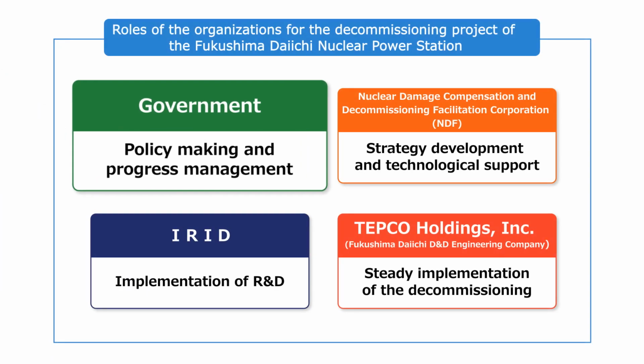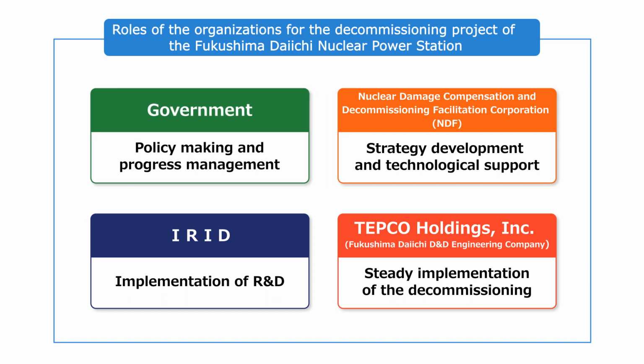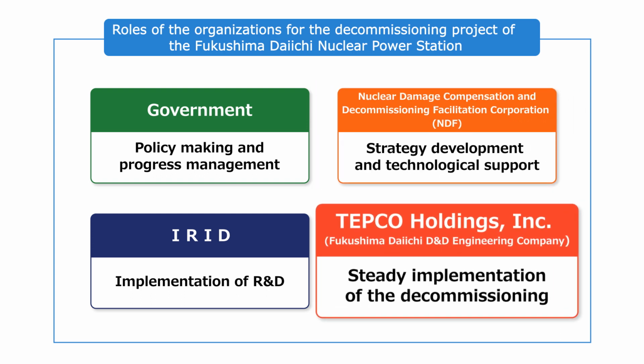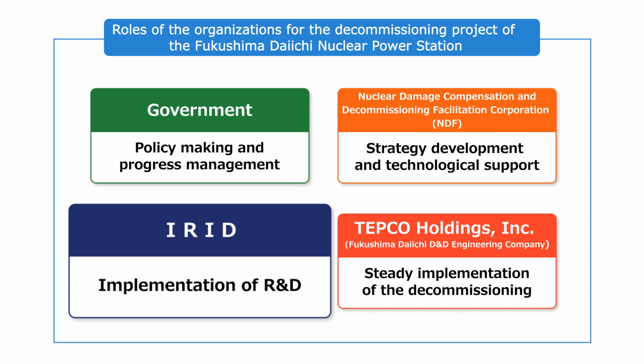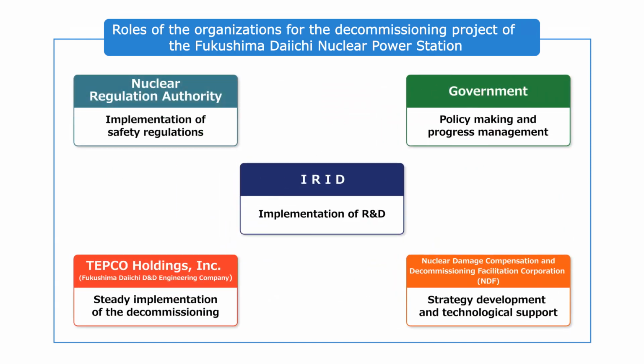The Japanese government has defined an overall policy on the decommissioning of the Fukushima Daiichi. Under this policy, the NDF, which formulates decommissioning strategies and R&D plans, the TEPCO Holdings Fukushima Daiichi D&D Engineering Company, which handles on-site work, and IRID, which engages in R&D, have established a framework of close cooperation.